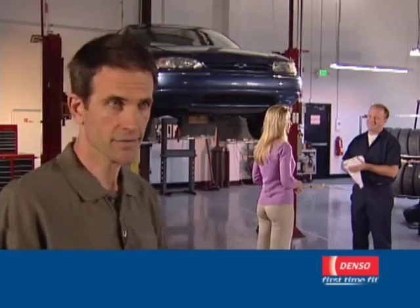O2 sensors should be tested as part of every tune-up. Let's see what's going on at the service bay.